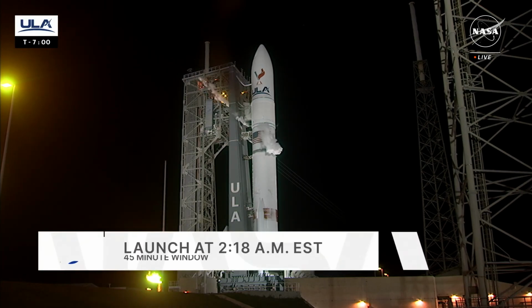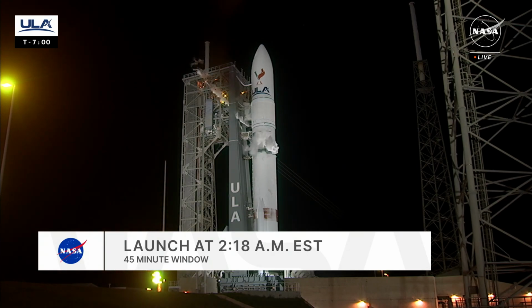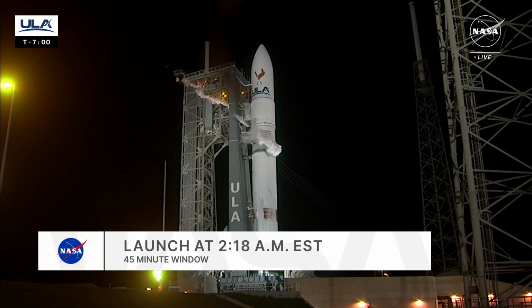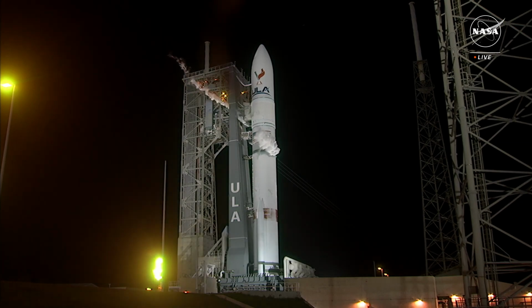But you'll notice that clock on the upper left-hand corner of your screen. It says T-minus 7 minutes. That's because the ULA team is in a planned hold. Basically, they baked extra time into the countdown to make sure everything's good for launch. You'll see that clock start to count down again when we are actually 7 minutes to the opening of the launch window. Helping me to share today's first are commentators from both our commercial partners. We have Astrobotic's Olivia Chapla, but first, let's start with ULA's Amanda Sterling with a check of how the rocket is doing.